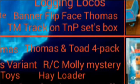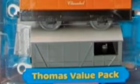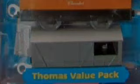Thomas and Toad 4-pack. The Thomas and Toad 4-pack was a Motor Road and Rail 4-pack by Tomy, but it's unknown why Toad is in there. Also interesting that Toad was never released in pair with Oliver. His other releases were with Duck and Scruffy.